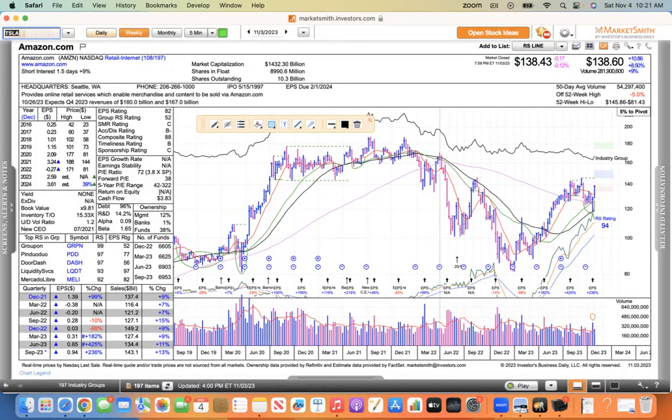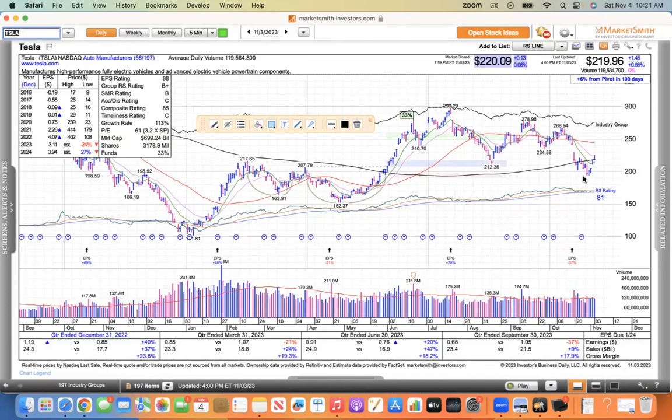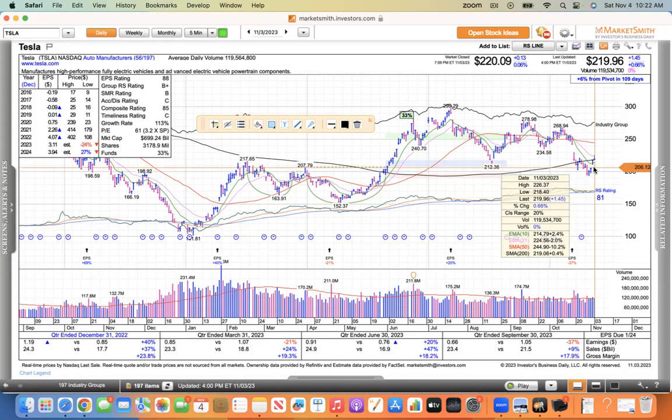Tesla is, I've got to go through the Mag 7 because they're the biggest stocks, the most popular ones everybody talks about, and Tesla's having trouble at that 200. So it sliced its 50, sliced its 200, and then got pushed down at the 200. And right now it's just a tick above the 200. So still in no man's land, still struggling.